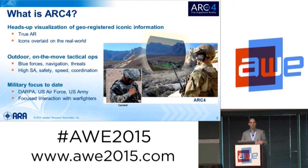By viewing this information heads up, the user and members of the small team have a much higher level of situational awareness. They can operate more safely, they can operate more quickly, and in closer coordination with their teammates. Bottom line is it helps them do their job and they can do it in a safer way.